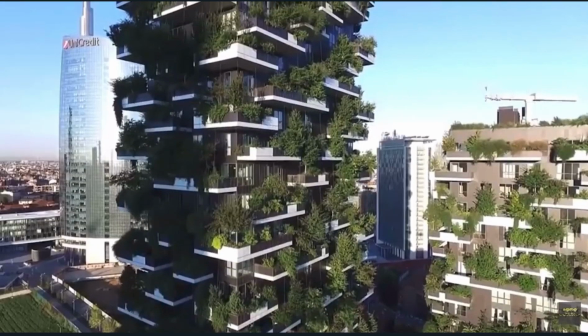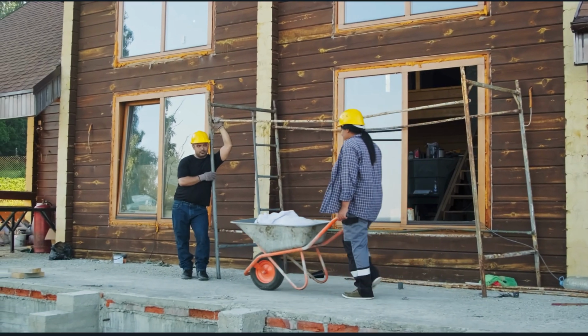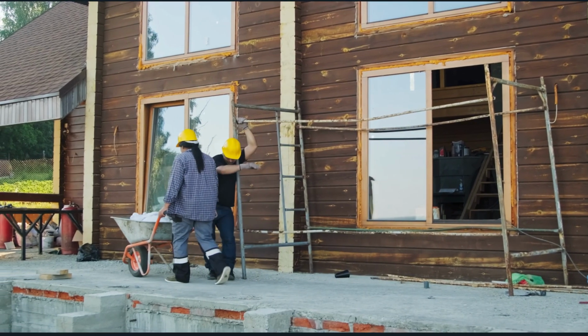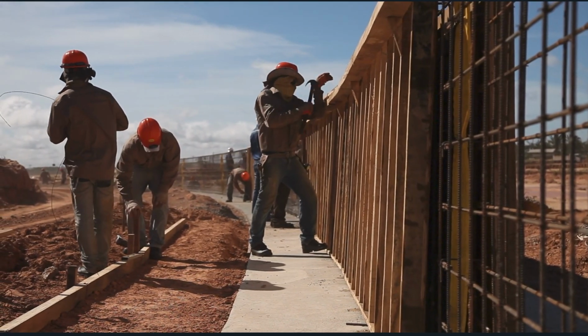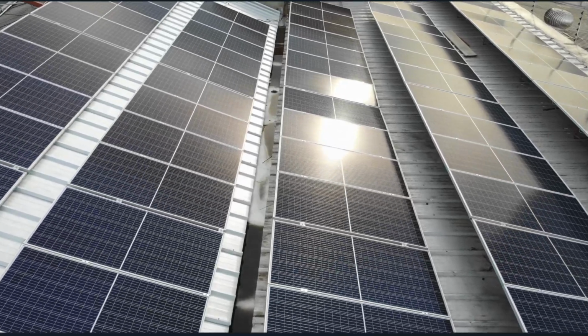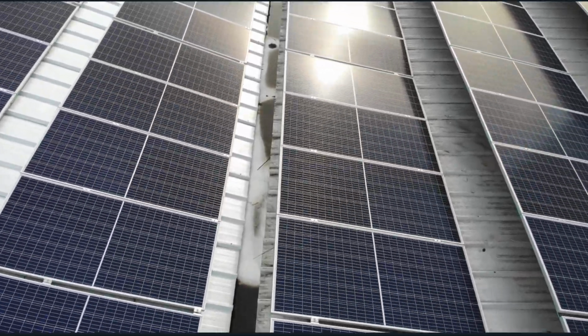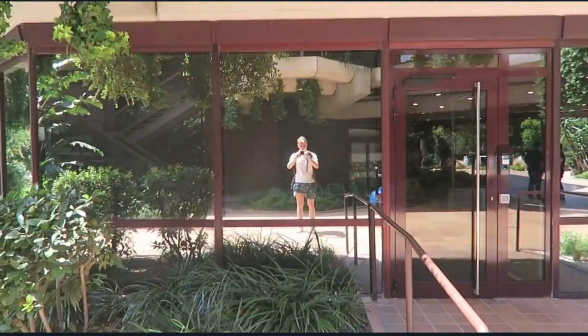It's also important to use non-toxic chemicals in construction and use locally sourced stone and wood to reduce the need for long-distance transportation. Future architectural techniques will also find ways to incorporate solar and wind energy into building designs so as to not compromise the aesthetics while maximizing the potential for these energy sources.